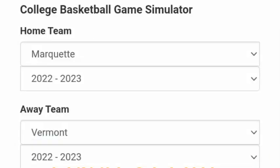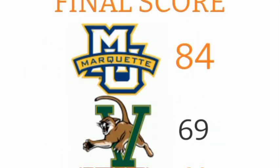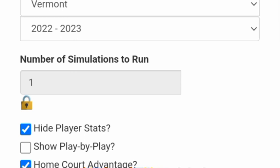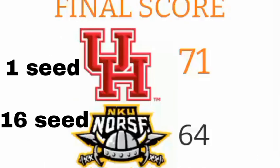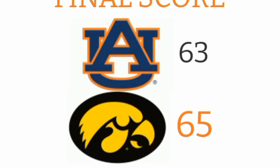Marquette versus Vermont. Vermont's a state you know for the athletics, but it's surprising they got in this tournament. For a 2-15 seed, Vermont loses 84-69. And that's expected. So Houston wins over Kentucky by 7. So Iowa beats Auburn in this scenario, which is incorrect compared to the actual tournament. So that's the 4th wrong answer.